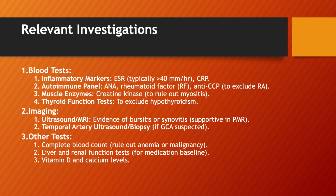Imaging. Ultrasound or MRI. Evidence of bursitis or synovitis, supportive of polymyalgia rheumatica. Temporal artery ultrasound or biopsy if giant cell arteritis is suspected. Other tests. Complete blood count. Rule out anemia or malignancy. Liver and renal function tests for medication baseline. Vitamin D and calcium levels.